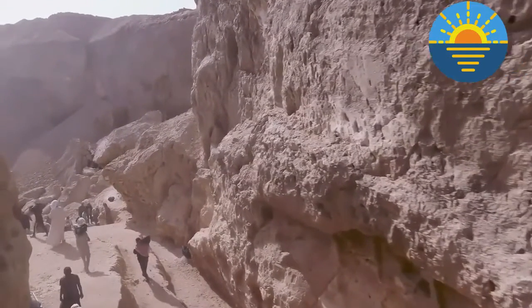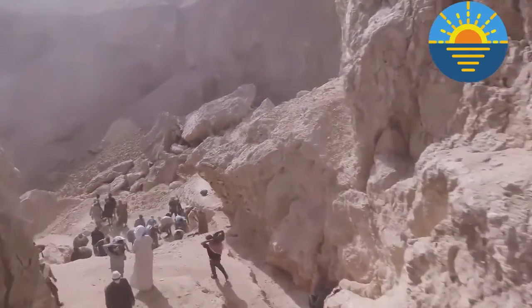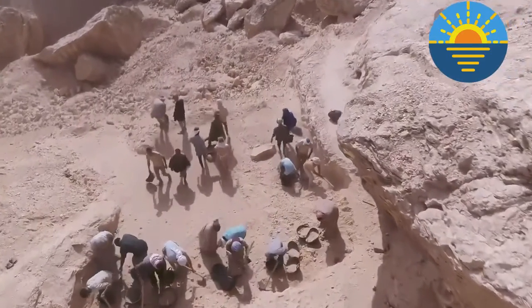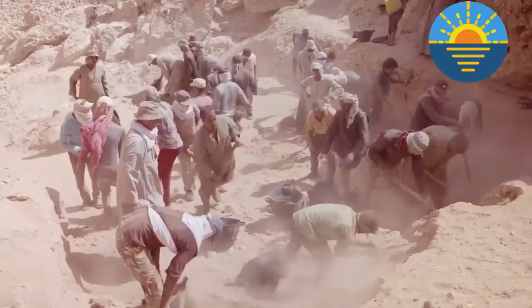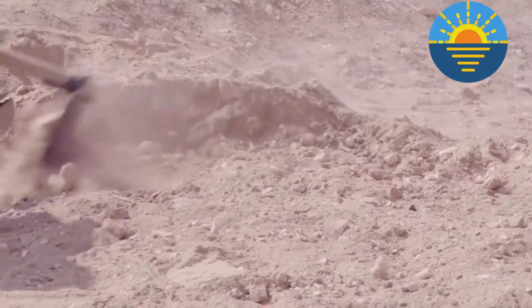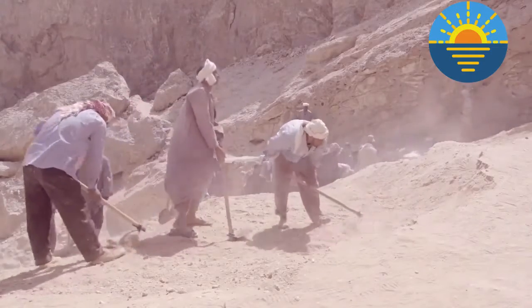Today, there is no alabaster left in this quarry, which was totally depleted and abandoned in ancient times. Clearing all the rubble and sand accumulated over the past 2,000 years is a gargantuan task. And here, there is no tomb or funerary treasure to find. So why put so much effort into it?